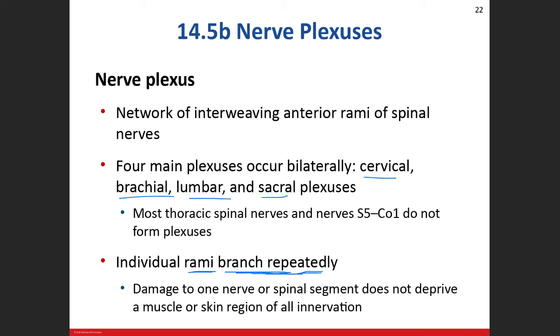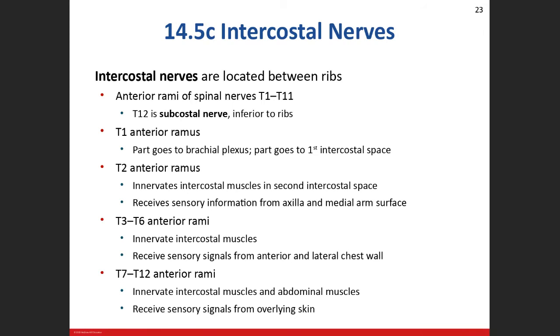So before we jump into the plexuses, let's quickly talk about the intercostal nerves because they're the easiest ones. We labeled those last time. Remember I told you the intercostal nerves are the nerves located between the ribs. Obviously, intercostal, between the ribs. But what they're made up of are the anterior rami of those spinal nerves for segments T1 through T11. T12 we give a special name, and that's called the subcostal nerve.